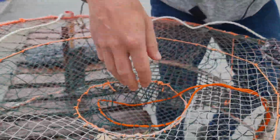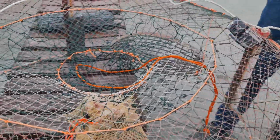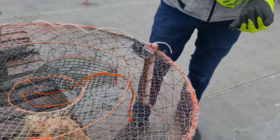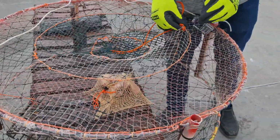This is the maximum size of the pot you're permitted here, which is 1 meter. So this one's 800 millimeters, so it's well within the legal limits.